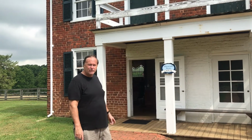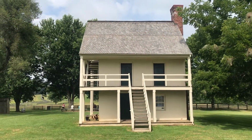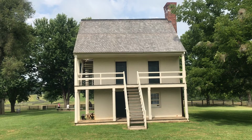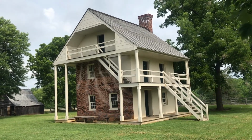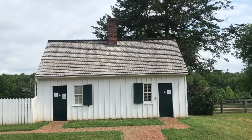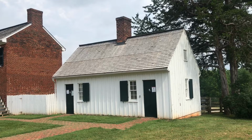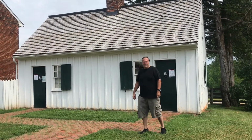This is the tavern's kitchen, and it's removed from the actual inn so as not to cause fires. It is an original structure from about 1820. This is the tavern's guest house. And this is the tavern's slave quarters.